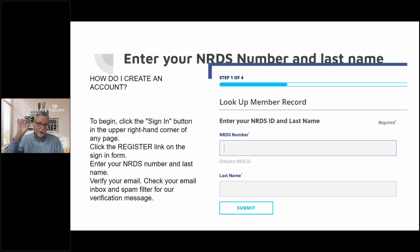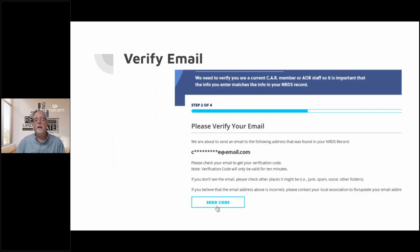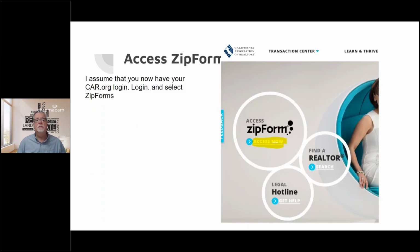So if you've got that in the clipboard, you're pasting it in, putting in your last name. They want you to verify your email. You click on that, they send you a code, you copy the code. Hopefully you're all familiar with this kind of process. And so now you can log in.